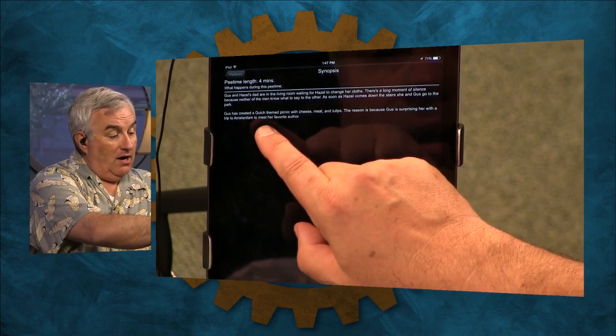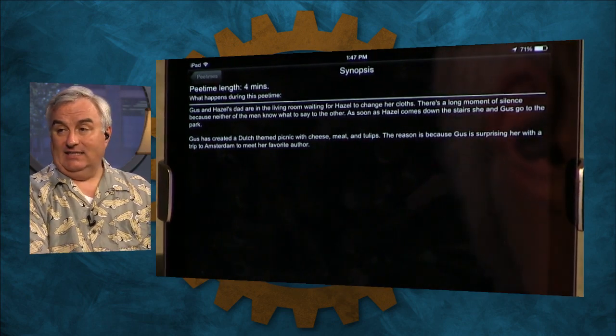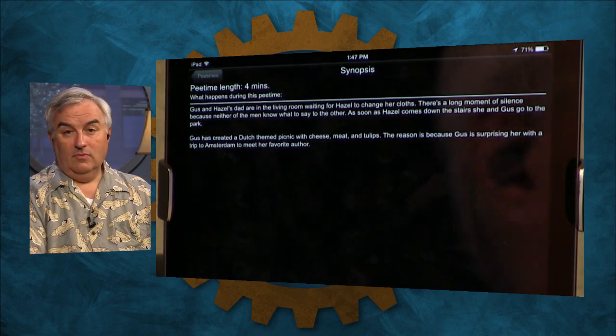Apparently during that time Gus has created a Dutch-themed picnic, with cheese, meat, and tulips. Nobody needs to see that. Well, that's what you missed. But fortunately, it's not a pivotal moment. Another hour passes, and I've got to pee again.